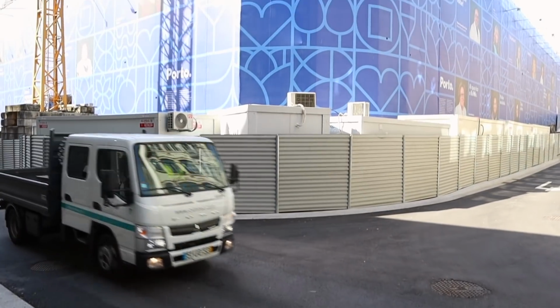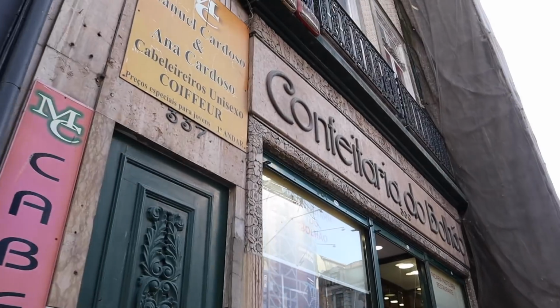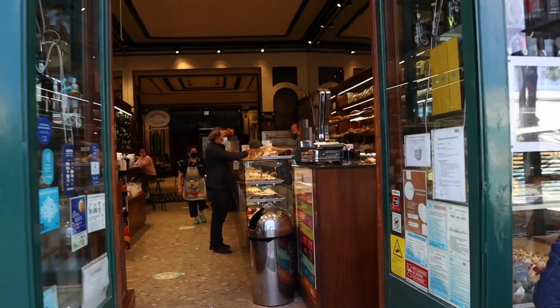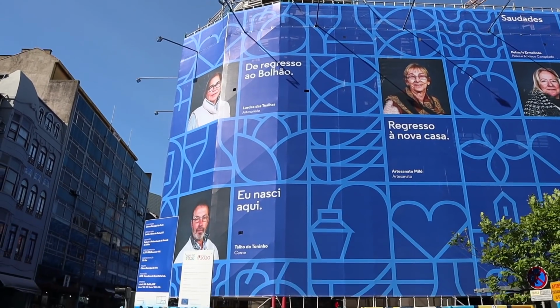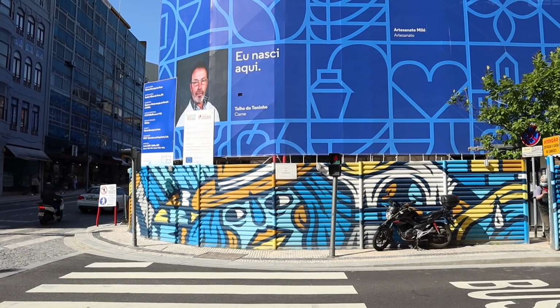We also need to mention Bolhão Market, which is going through a massive renovation right now, but this is the most symbolic market in Porto. You can grab a coffee, shop, and take in the sights and sounds. We can't wait to actually see what it looks like when it reopens, which should be very soon.